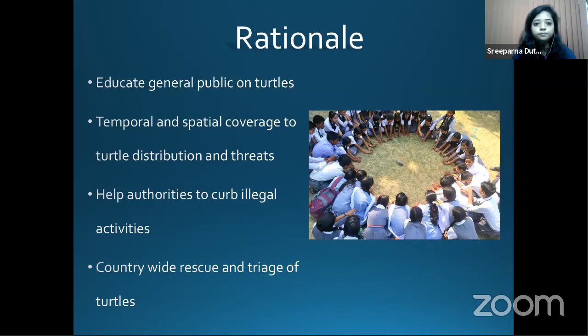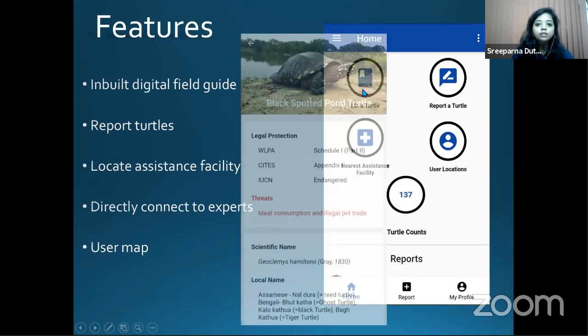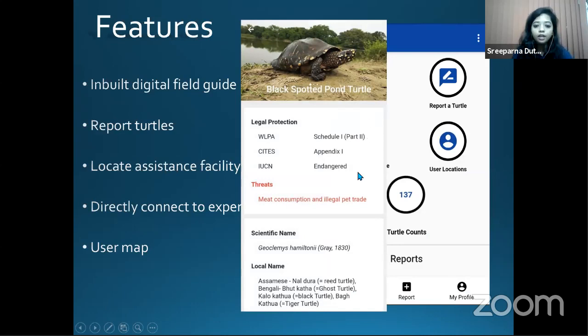Talking about the features of the app, this is the main interface of the application, where you can see we have five major features. First of all, we see the Identify Turtle option. This is a basic field guide where you can find basic information about species, including the international and national conservation statuses, their threats, along with their local and vernacular names. Also here you can find the range distribution for every species.